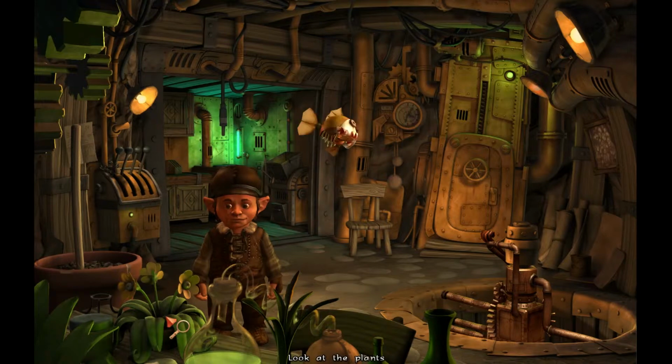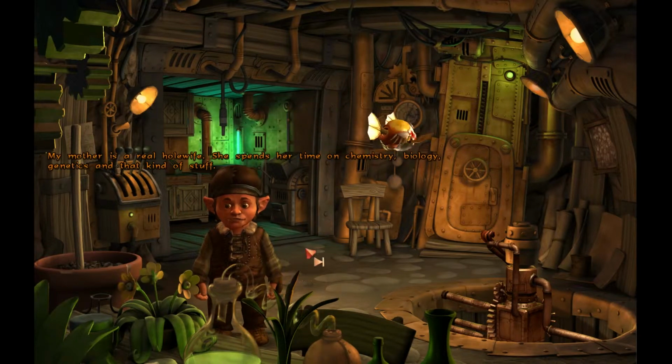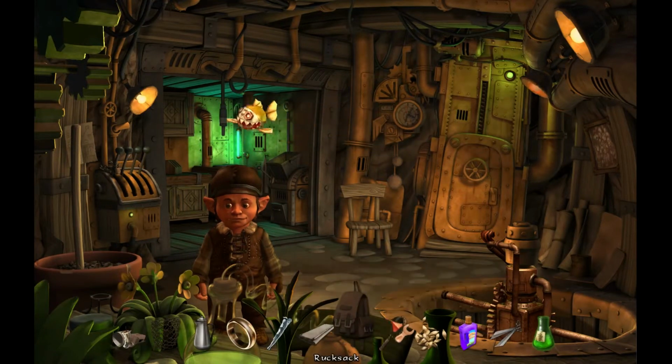Has she tried any of her super fertilizer on them? No? Okay. My mother is a real whole wife. She spends her time on chemistry, biology, genetics and that kind of stuff. Yes, that's interesting, but I think I'll just leave that alone. We gnomes have a golden rule, hands off other gnomes' experiments.